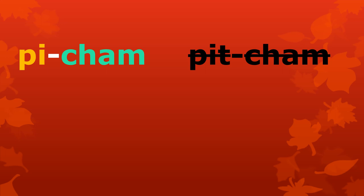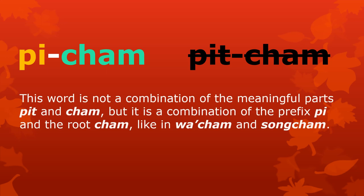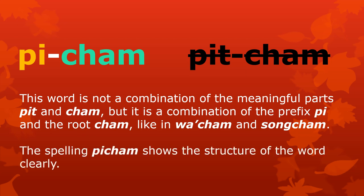Now let us look at the word with the prefix P again. Our example, Picham. This word is not a combination of the meaningful parts pit and cham, but it is a combination of the prefix p and the root cham, like in wa cham and song cham. The spelling clearly shows the structure of the word. We can pronounce it with a long or a short T, but this does not matter for the spelling. The spelling Picham shows the structure of the word clearly, and there is no extra letter T because there is no prefix pit in Atong. As we have said, the prefix is P.